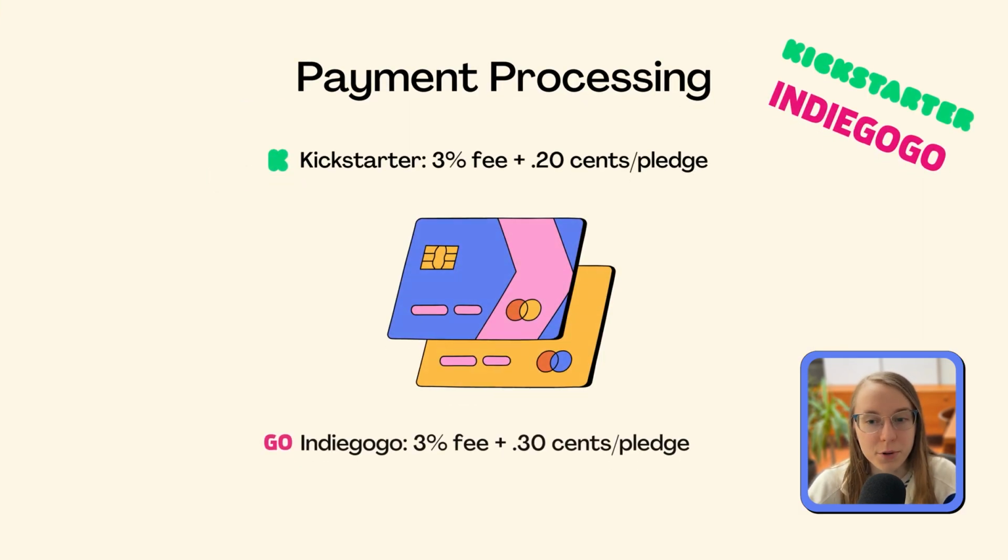Now, on top of platform fees, Kickstarter and Indiegogo also charge processing fees for each payment that comes in. For Kickstarter, there's an additional 3% fee plus 20 cents per pledge. And for Indiegogo, processing fees are pretty much the same at 3% plus 30 cents per pledge. Keep in mind that these rates will vary from 3 to 5% depending on your country.